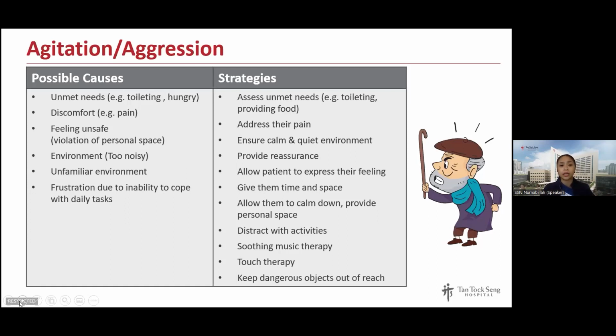Usually when they are agitated, they might just want to be alone. So yeah, you can just provide them some personal space. After they have calmed down, maybe you can distract them with activities, and then you can play some music therapy for them, touch therapy.